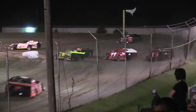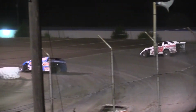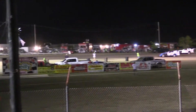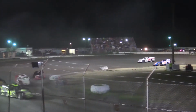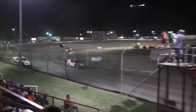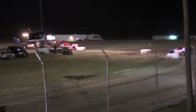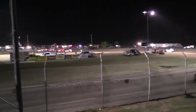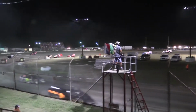Now a battle shaping up for the 2nd position as Dykus has gotten around Melton and now goes low. The 14T machine of Tristan Dykes, the best working car on the racetrack right now. The car works high, the car works low, and it's fast on either side. Side by side going into turn one. Sean Joe extremely high on the racetrack. Tristan Dykes on the very bottom takes over that second spot.